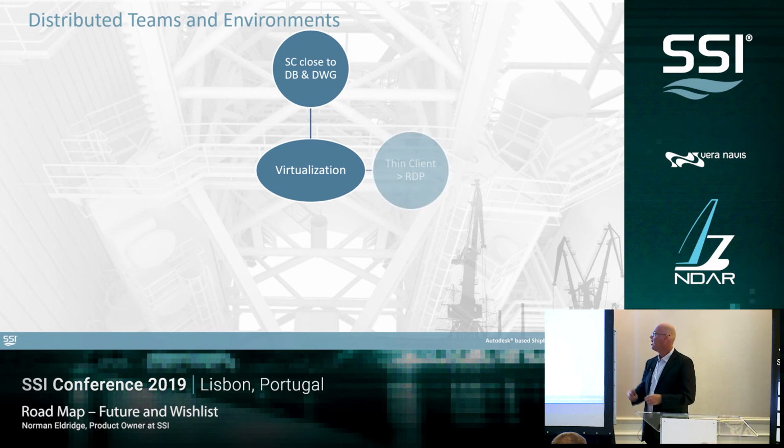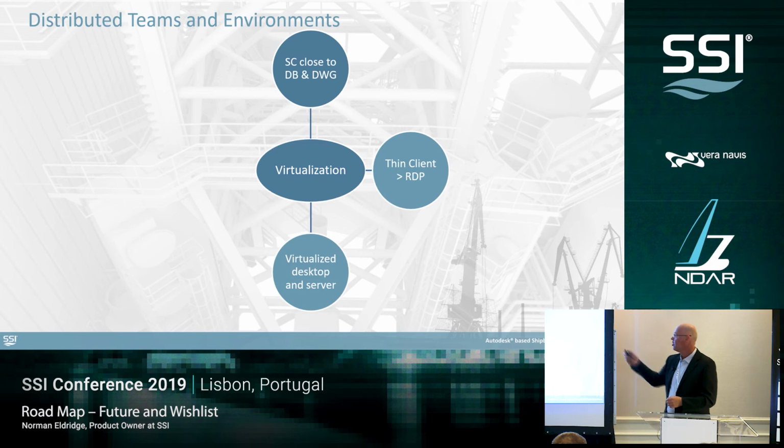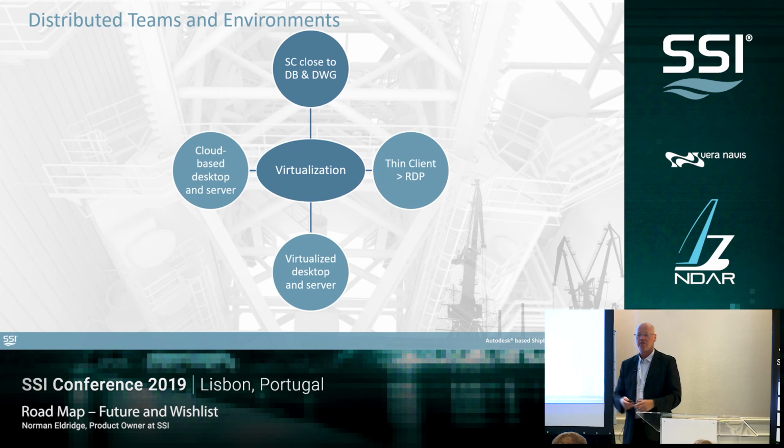Some of the more exciting areas, the next step. Right now, ShipConstructor is always close to the database. We know we've got virtualized servers, but they're always on the local area network, your LANs. What do you do when you start using thin clients, connecting with remote desktop and that kind of thing? What kind of clients are good for that? How do they perform? We're talking about virtualized desktops and servers, so you have everything virtualized in your environment, close together still, but in a different way. And then looking at cloud-based architectures in terms of where things are virtualized. Maybe everything's in the same cloud, or maybe parts are in different clouds.